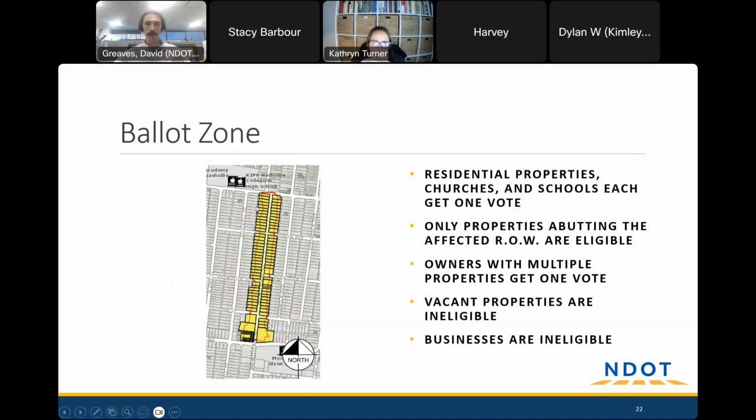A little bit about the ballot zone. Basically, it is all owners of the parcels that have a property line abutting the affected right-of-way. So this diagram on the left is that area. Condos are a little interesting because they're owned in common property touches it. So even if the folks off to the side down on Cleveland Street don't look directly out onto Meridian, we'll still send them mailers with those postcards.